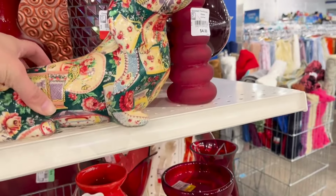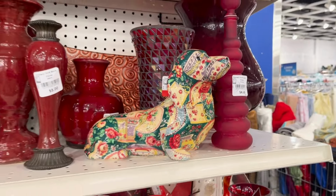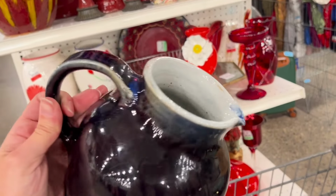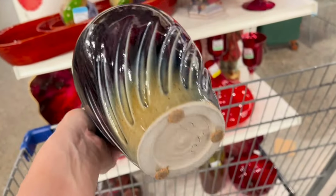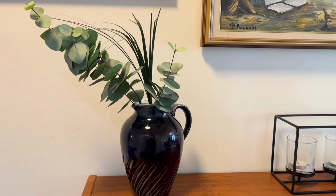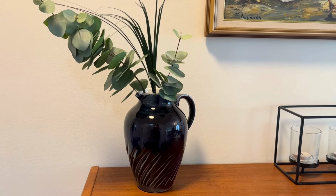I also put back this dog. We have the matching cat, which is still in the Etsy shop and hasn't sold. So if you like that, let me know, because I do have the cat available. And I also picked up this Studio Pottery pitcher that I thought was really beautiful. I love the blue color, and here it is styled in my house.